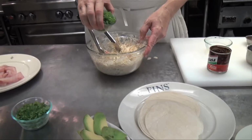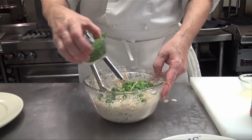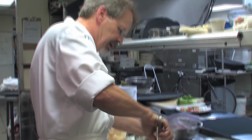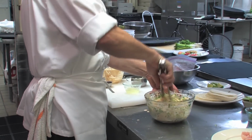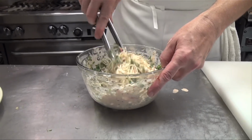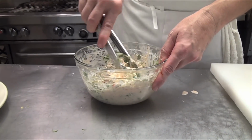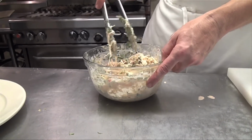I'm going to add chopped green onions, a good handful of that, and some chopped cilantro. And this we can do ahead of time. If you want to do the dressing the day before, that's fine. I don't really like to do the slaw the day before. I like to do that relatively close to service.